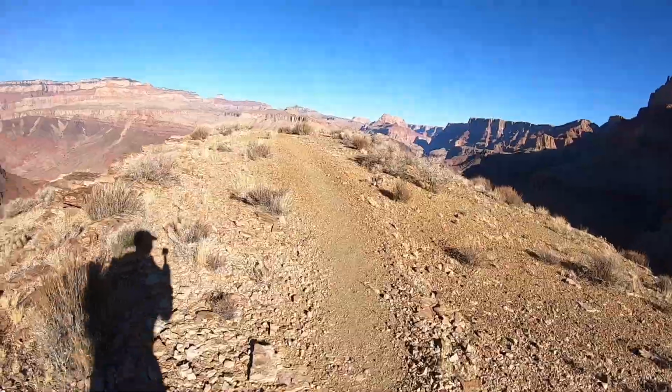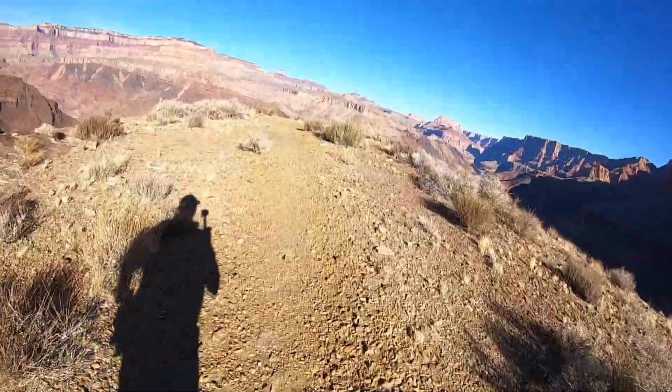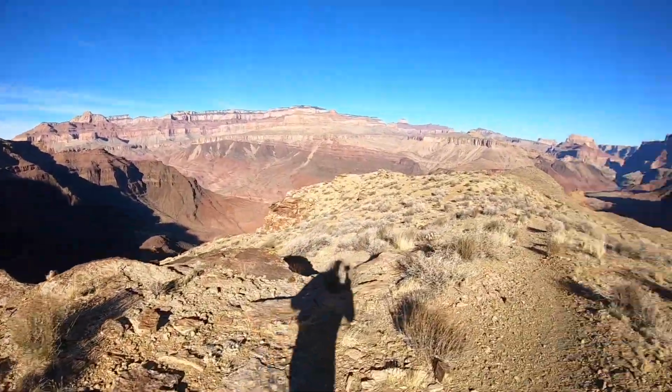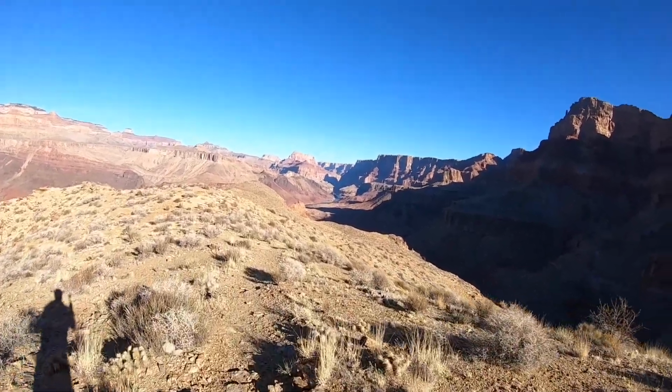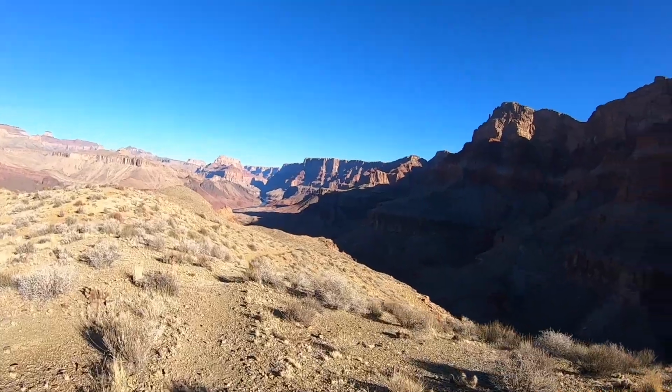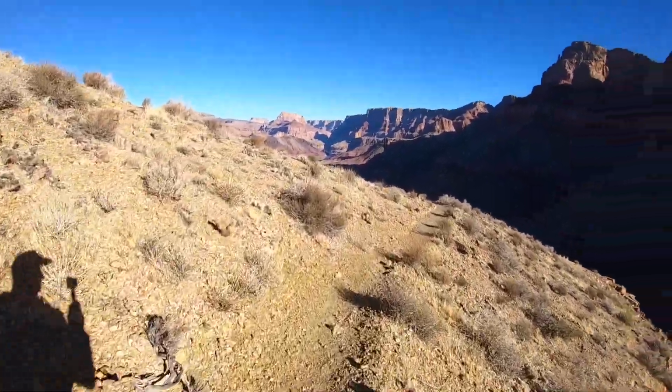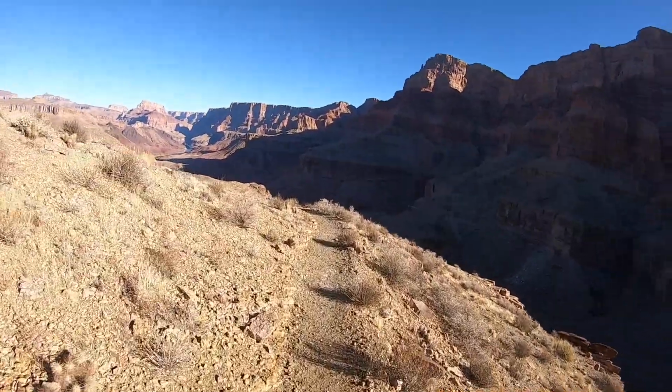As for now, enjoying this pretty smooth section, trying to make up some time. I got some great views of the river over to my left, actually straight ahead of me now. So it looks like that's where we're going. Yeah, really enjoying this so far. Definitely feels way more rugged than anything on Kaibab or Bright Angel trails. And it's really great to only run into 1 or 2 people along the way. You just feel like you have this amazing canyon all to yourself. It's pretty special.